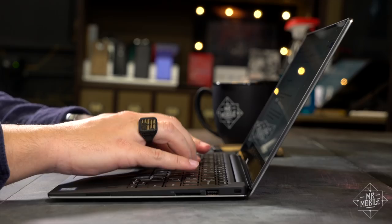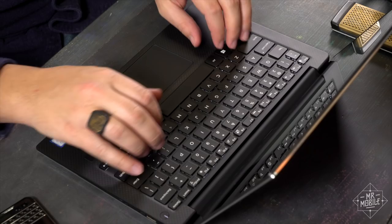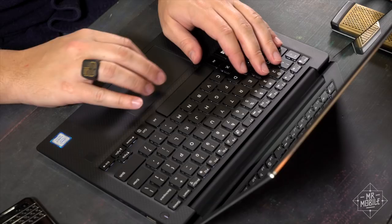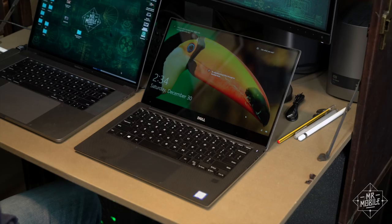Some might find the keys a bit mushy, but to me it's a relief after too much time spent on the new MacBook Pro. I have no complaints about the precision trackpad either. It just works. And same for the embedded fingerprint sensor. This'll run you an extra $25 at checkout, but it's well worth it.